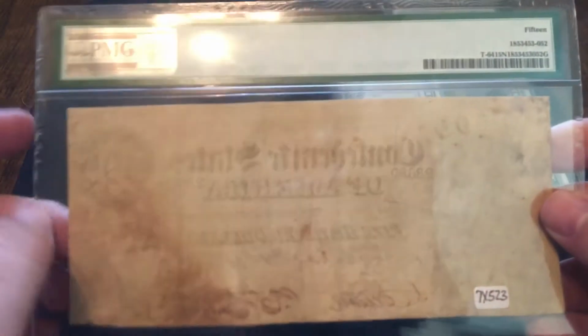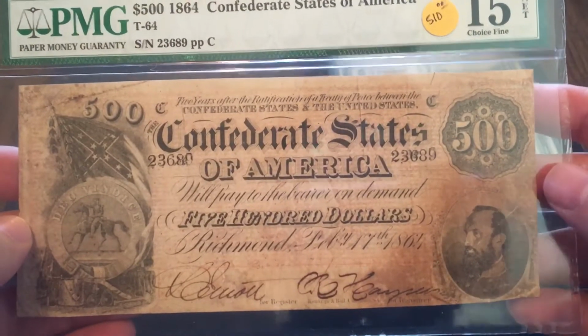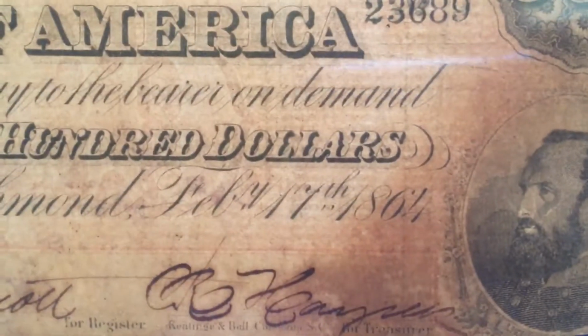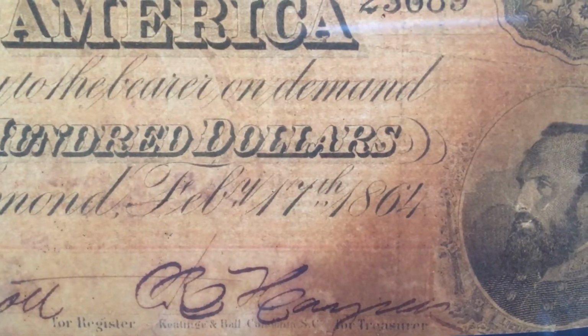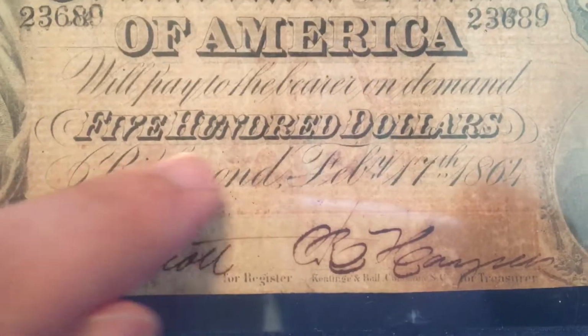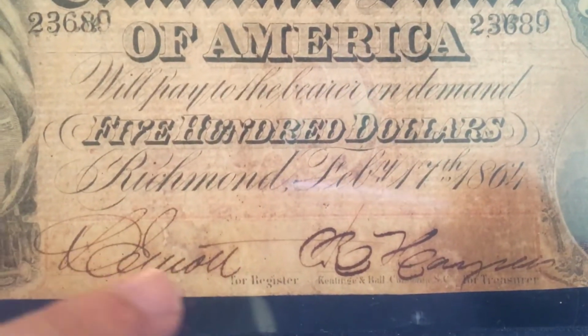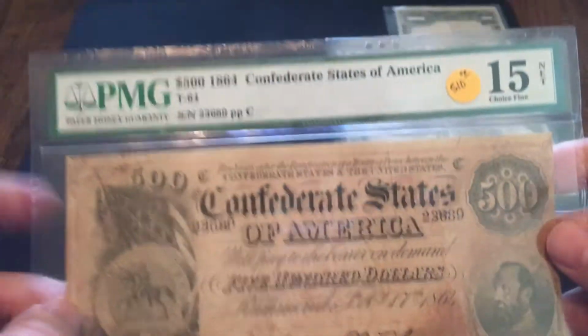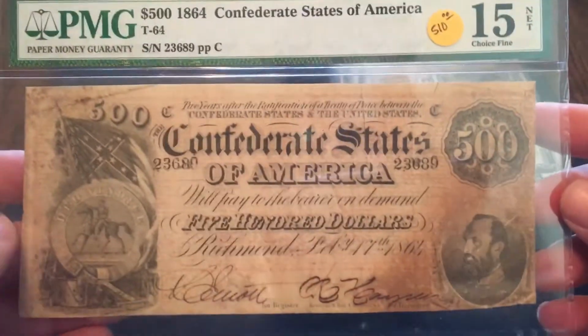This one's blank on the back. It does have this stain over here, but that's irrelevant. We're simply talking about the $500 Confederate States of America. You can see right here the date, February 17th, 1864. The signatures, of course, are hand-signed, and compared to the black ink here, you can see how these are starting to rust, oxidize, I guess is the proper term. And, of course, it being graded by PMG, I know it's the real thing.